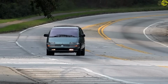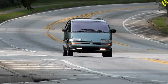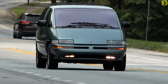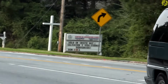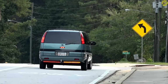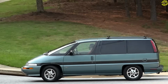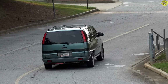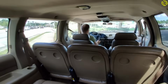First generation of Oldsmobile Silhouette began on August 1st, 1989 for the model year of 1990, and it ended in 1996. In 1997, the second generation came. Then the second generation ended in 2004, which is also when General Motors discontinued the Oldsmobile brand. Oldsmobile Silhouette was also sold in Europe from 1990 until 1996 under the Pontiac Transport name.